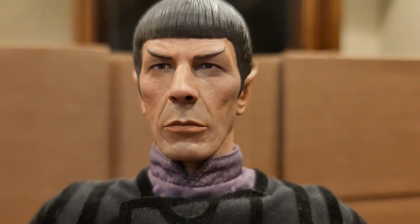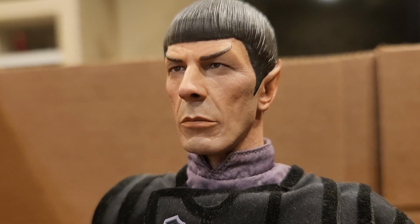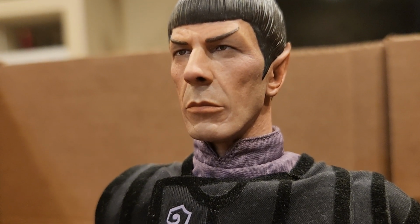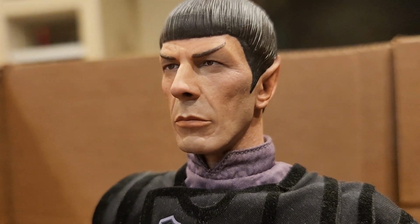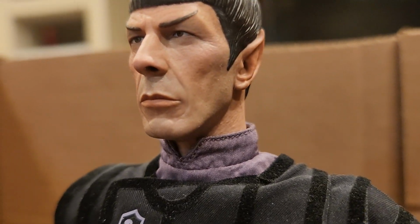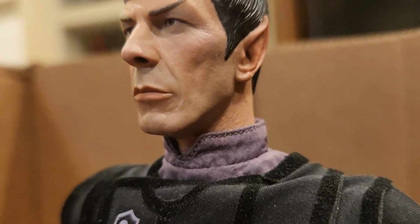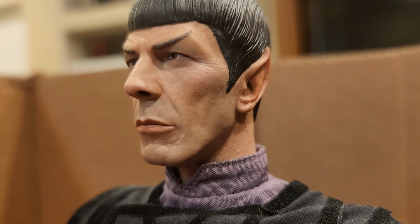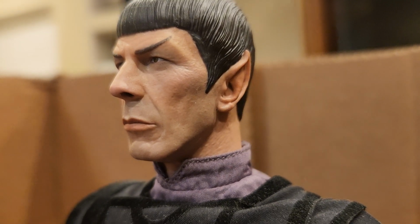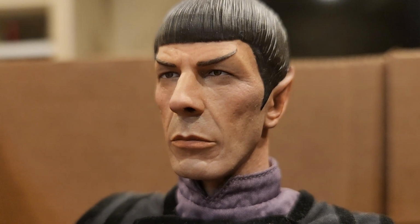And eventually I'm going to do a comparison of all 3 of my Spock figures, and you can get a look and see if people can decide which one they think is the best. Or maybe they're all great. But yeah, the skin is very realistic on this. You have some lines on there as he's getting a bit older. Some imperfections in his skin, but yeah, the detailing on this is fantastic.